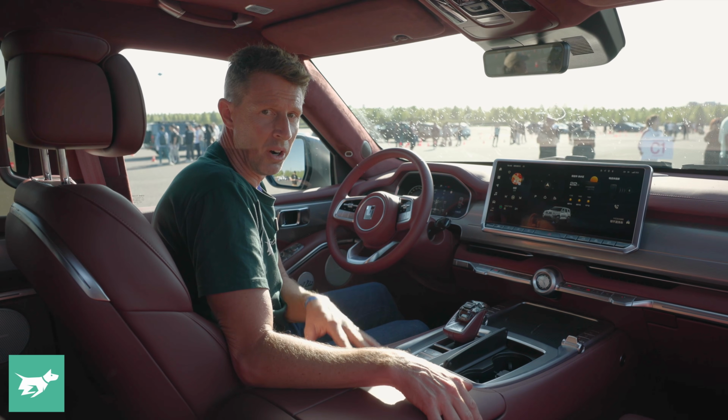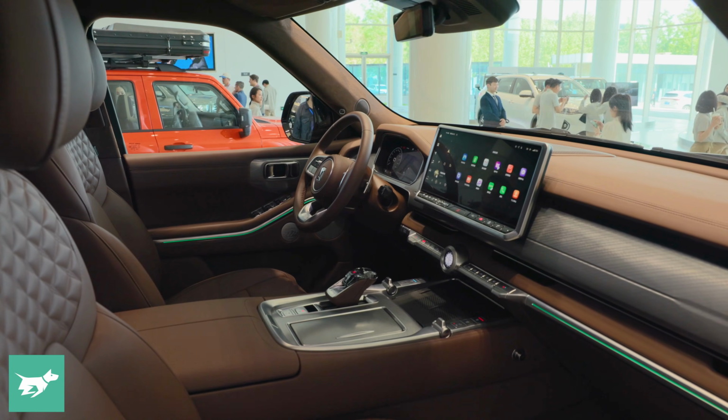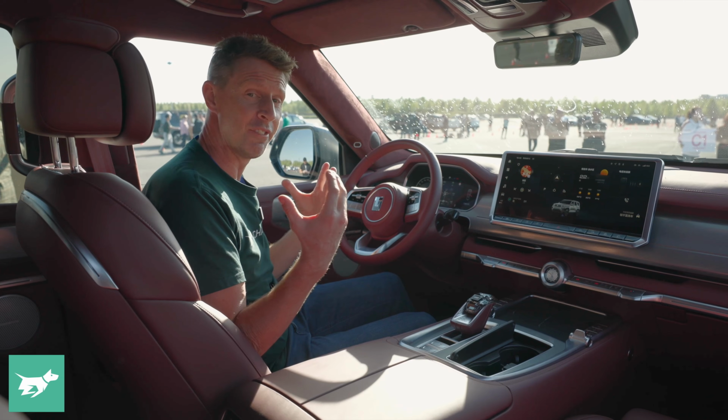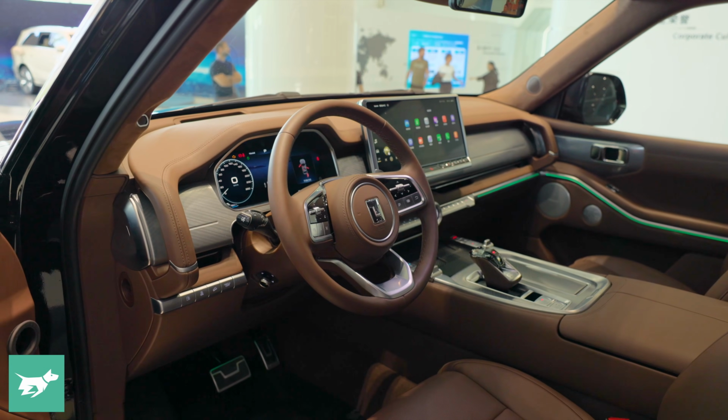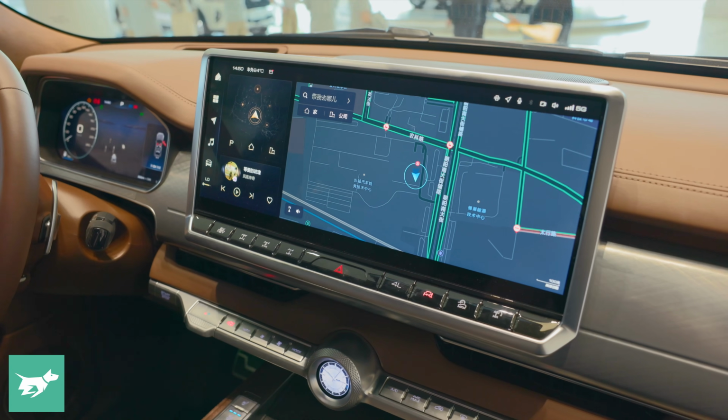So if you start looking at that price tag of $140,000, $150,000, when you get in here, you can see that that's exactly the sort of feel. It feels so expensive in here. It's got shades of Bentley, shades of high-end Mercedes-Benz. I mean, look at the size of this screen.